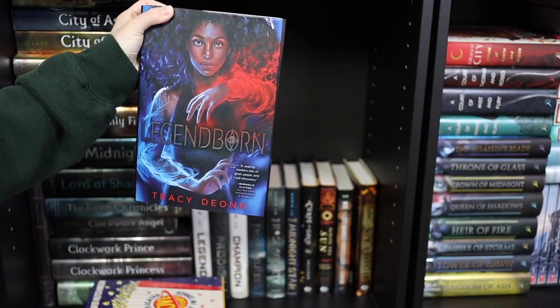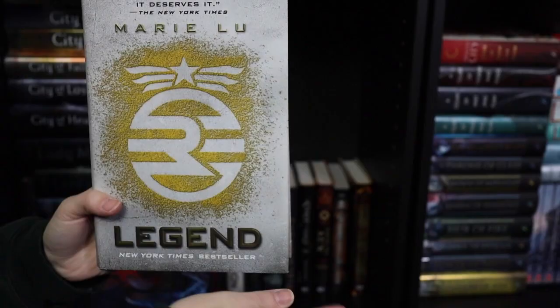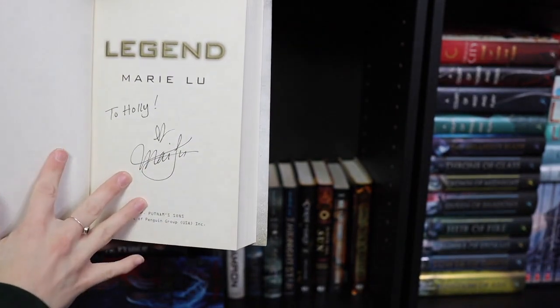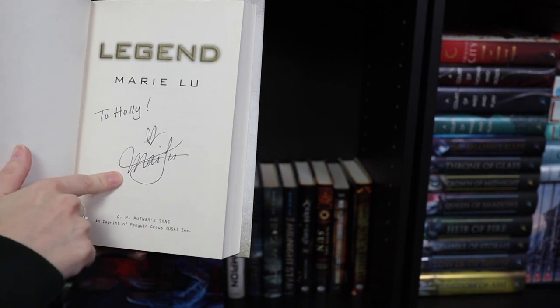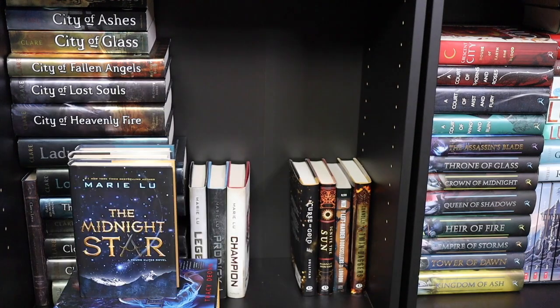Legendborn by Tracy Deonn. Legend, Prodigy, Champion, all by Marie Lu. Marie Lu is another author that I was very fortunate enough to meet. Another nice, cute, personalized message with a heart. She's got a really cute signature, actually. The Young Elites, The Rose Society, and The Midnight Star.